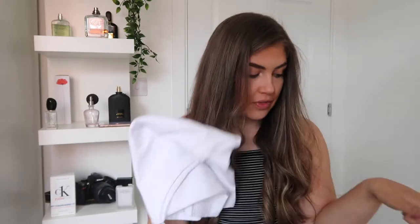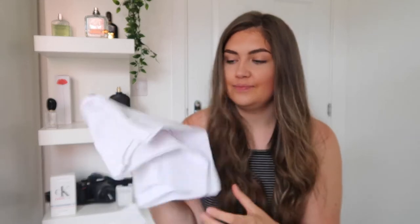This will look really good with the jeans. It's like a nice pale pastel outfit. Again, you could just wear it casually around the house, or you could wear it out. It does feel really thick, like a really nice thick material.